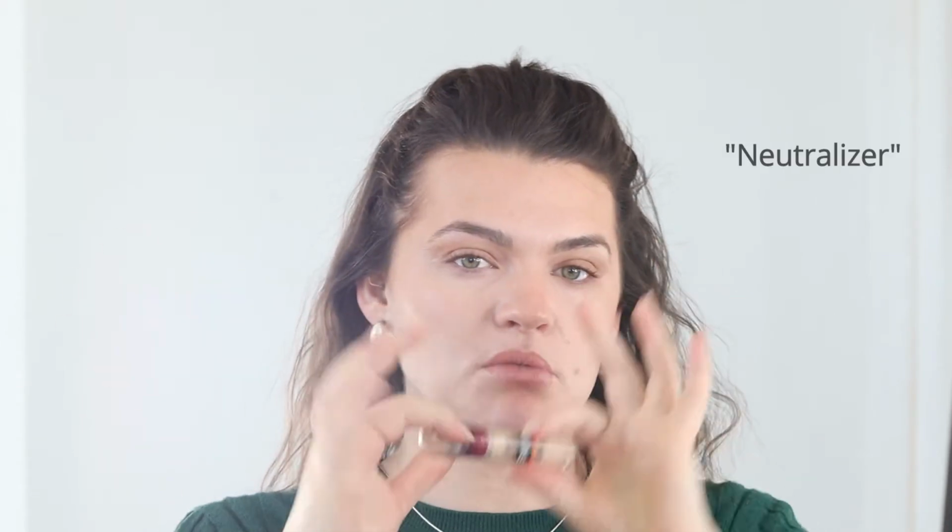Now, when I want more coverage, I will actually go in with still the Maybelline Instant Age Rewind concealer, and I'll go in with their neutralizer, which is a little bit of a yellow tone.